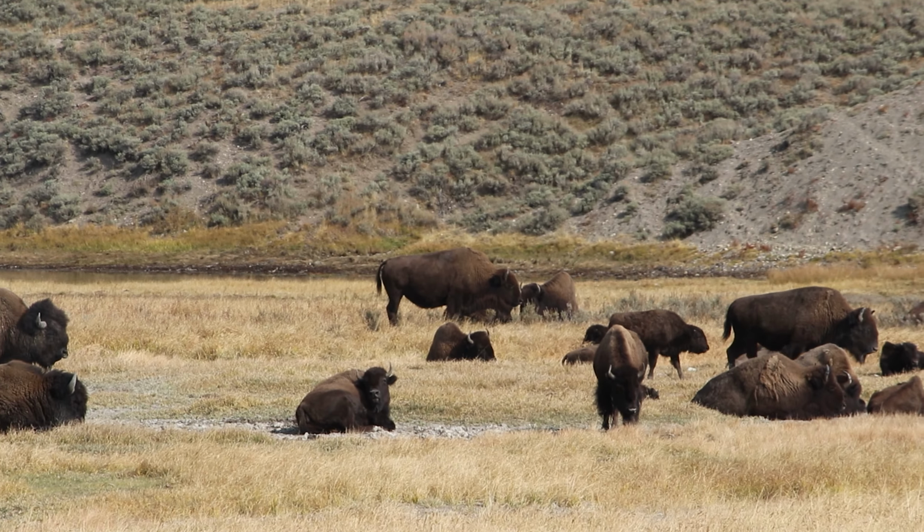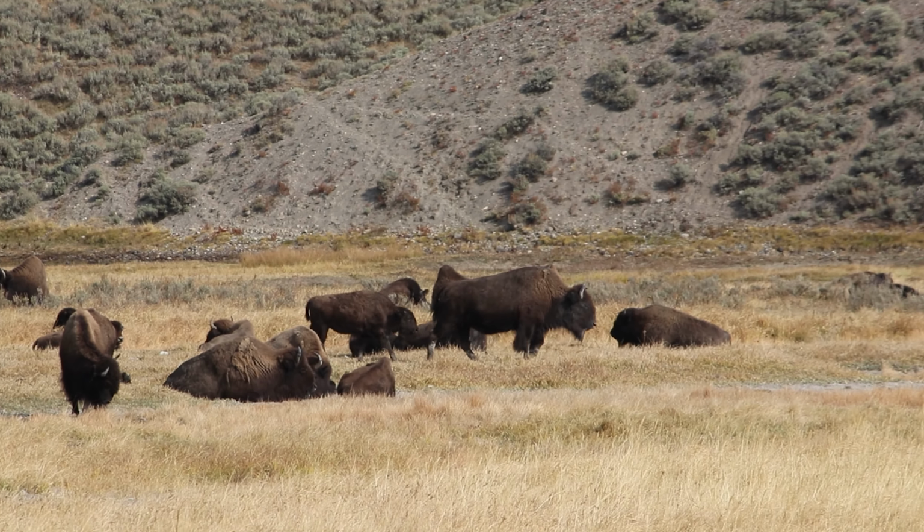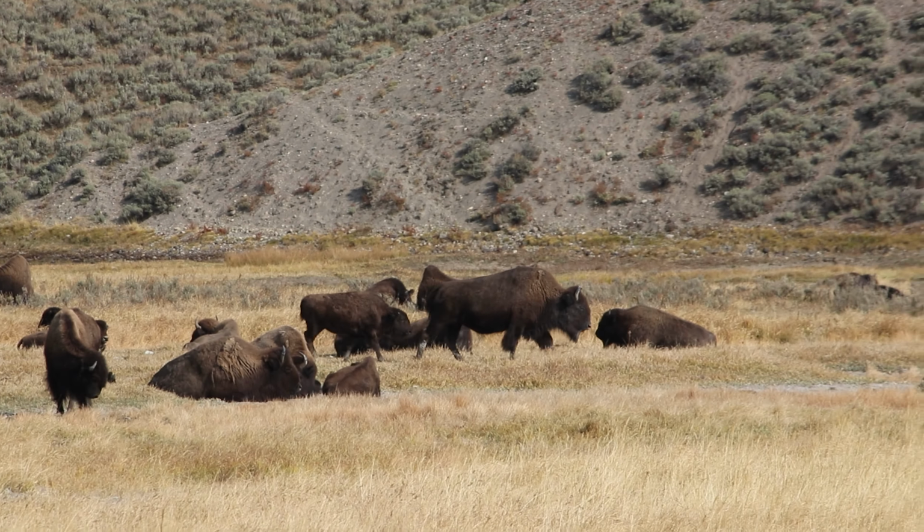The two that are walking. Mm-hmm. There's a baby behind it. They're sitting everywhere. They're sunbathing. Here, get a little. I'm getting him on video.